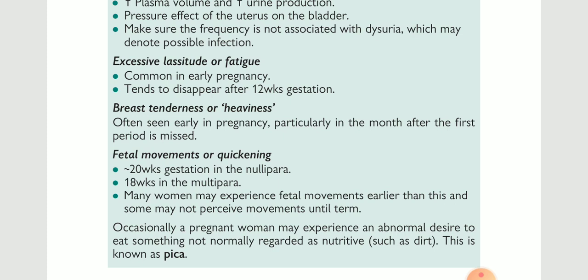After approximately 20 to 22 weeks of gestation, the mother feels the movement of the baby. If the mother is multipara, she will feel the fetal movement at 18 weeks of gestation. Many women may experience fetal movement earlier than this, and some may not perceive movements until term.